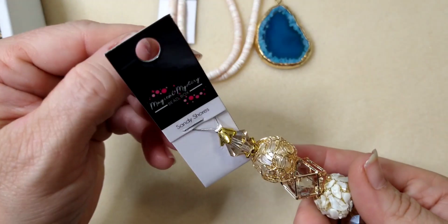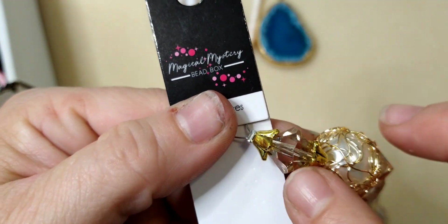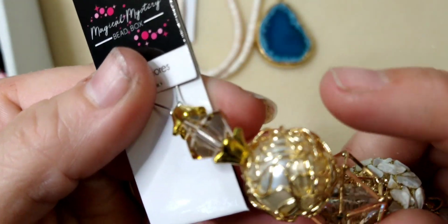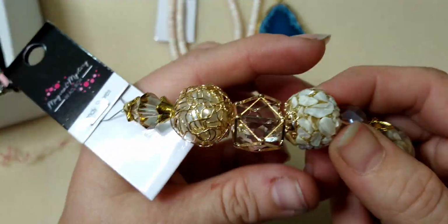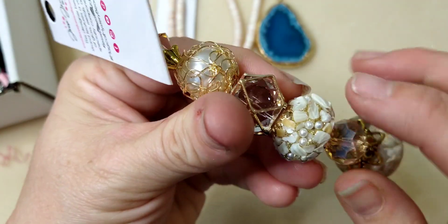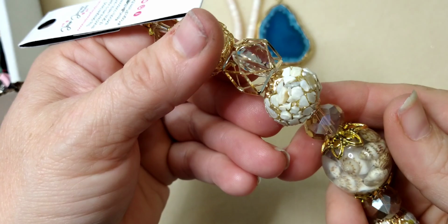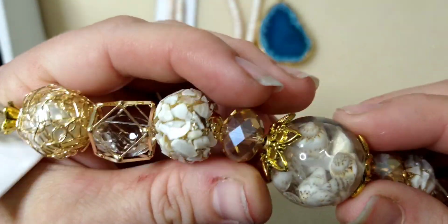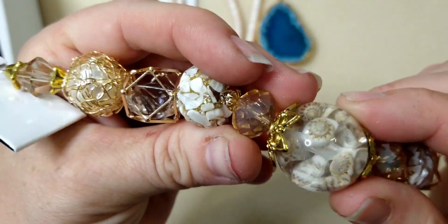Then we have bead strand in sandy shores, and that has to be this. And look at this bead strand. Oh my goodness, you guys. We have beautiful bicones and bead caps. Look at this wire wrapped pearl. We have a caged bead, and then we have a mixture of shell and pearl and glitter. And then look at this. Oh my goodness, it's a huge resin bead with seashells inside.